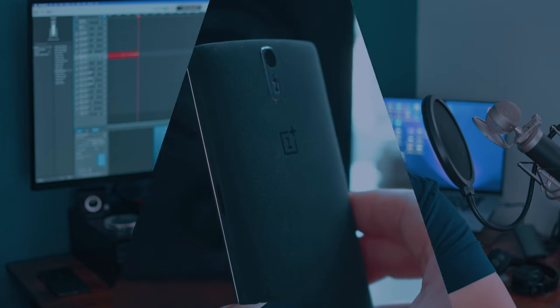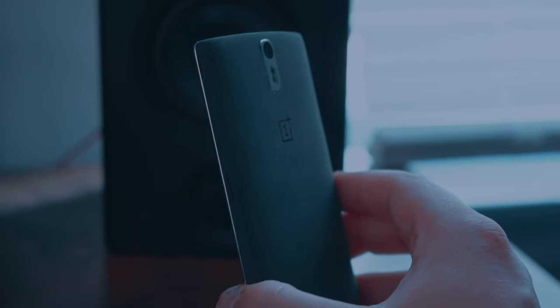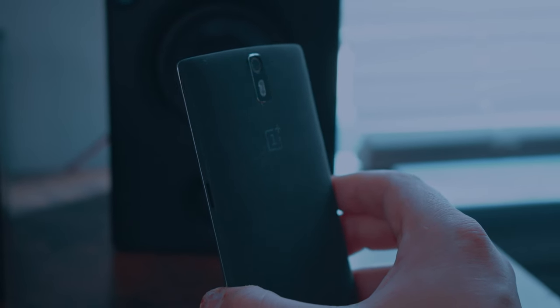It actually feels a lot cooler in my hand, and I think it looks a lot better, in my opinion, nowadays rather than a lot of the devices that are out today. So it's really cool to see what OnePlus was doing even back then. And I know that with the new OnePluses you can get the sandstone cases, but it's just not the same as it being built this way.